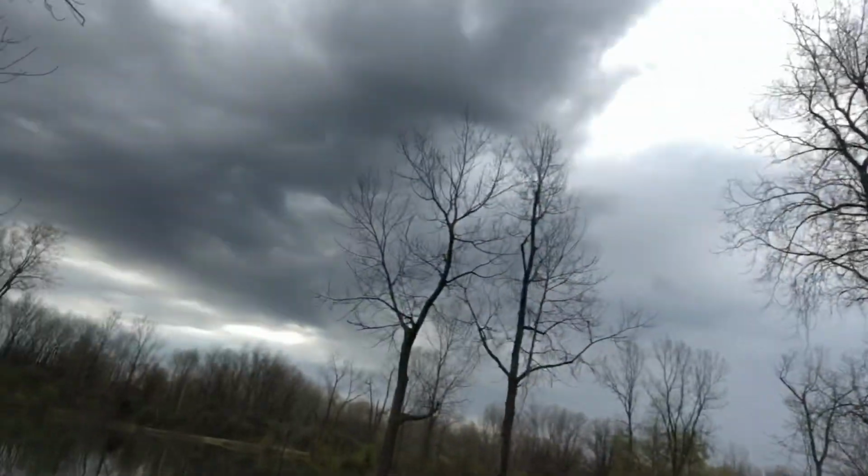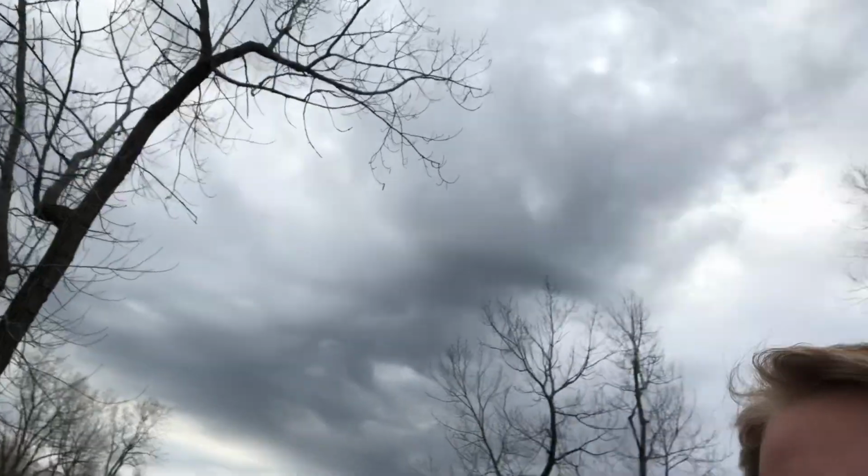The rain's been on and off today. Yeah, those clouds aren't messing around up there. I'll get back to you guys once we get to the actual campsites where they used to be.